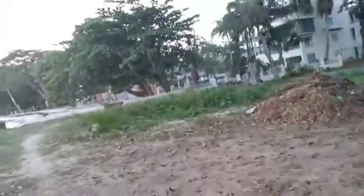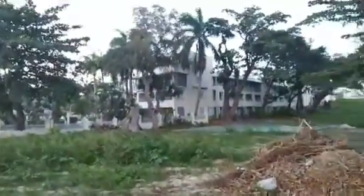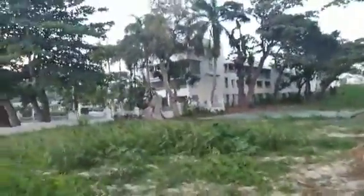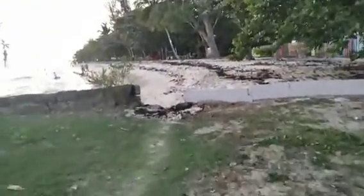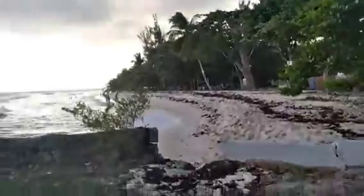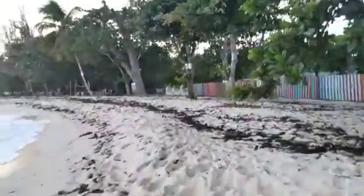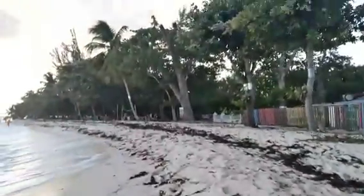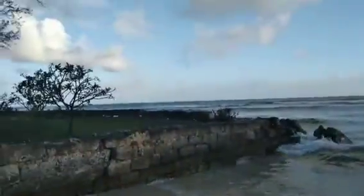Now at the Drill Hall Beach in St. Michael, on the southwest coast of Barbados. Behind the Garrison, this is Savannah Hotel now. This has been closed since the last COVID-19 shutdown in 2020. This is Hall Beach.